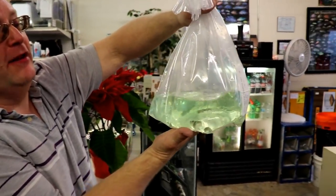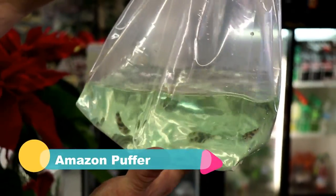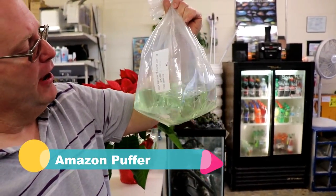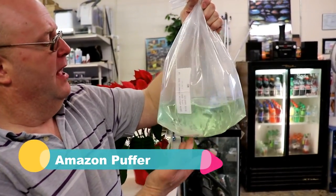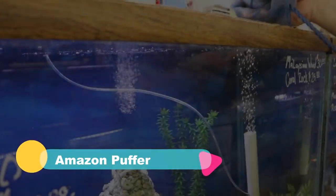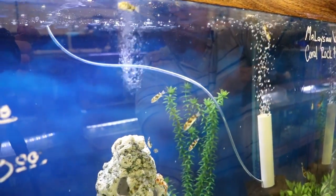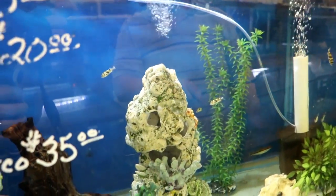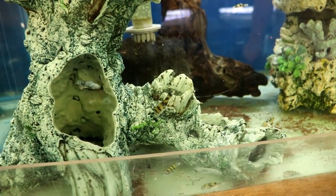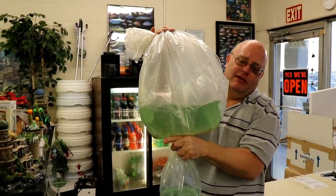These are the freshwater puffers out of South America. Real mild, they do better in groups. Really cool, they like to chew on snails. They almost need to chew on snails to keep their beak down. This is a super cool fish. They're not your normal puffer, they're much milder. Anything with a shell content will work for them to chew on.